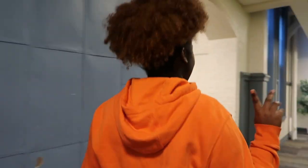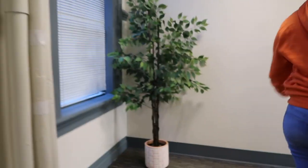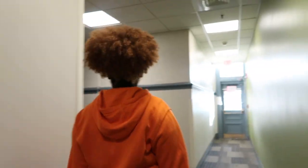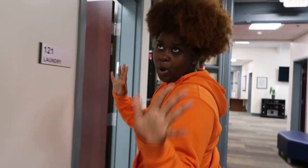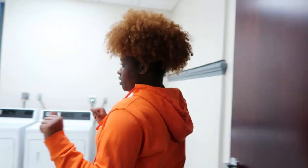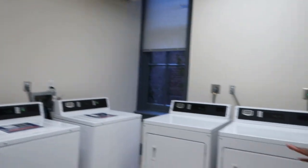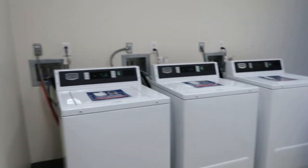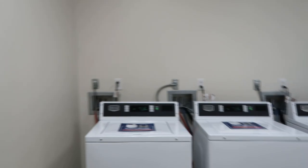And then you come here, and we got a little plant right here. It's probably a little loud over here, but this is the main washroom. People are washing stuff right now, so it's kind of rowdy for real. But this is our free one, y'all. You don't have to pay for any of these. That's why it's rowdy, because everybody be in there since you don't have to pay for it.